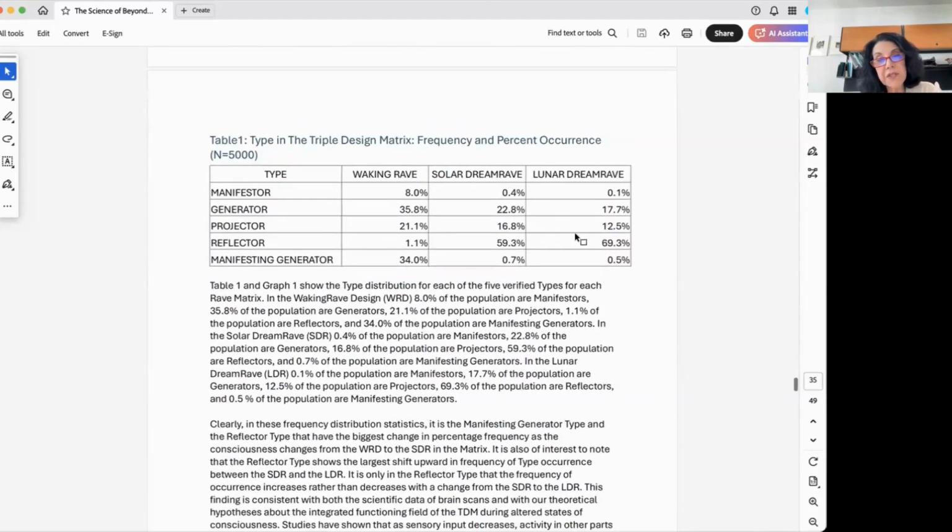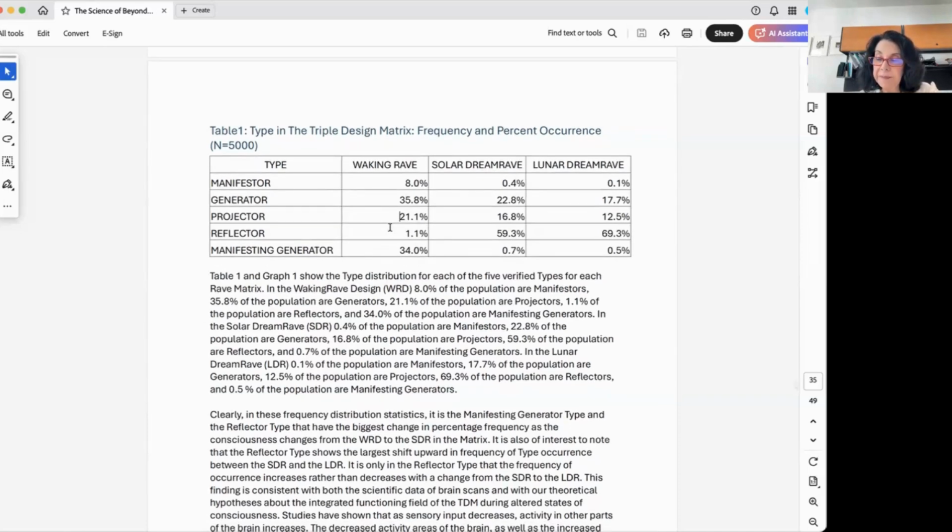So here you have the statistics on all the designs. 8% of the population are manifestors, 36% generators, 21% projector, 1% reflector, 34% manifesting generator. That means that when you include all matrices and things get activated on the unconscious level, you are a manifesting generator 99% of the time.